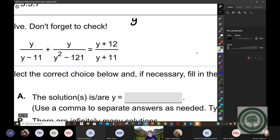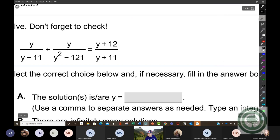Get that smaller. Okay. All right, so y minus 11 equals zero. y squared minus 121 equals zero. And y plus 11 equals zero. Well, you can look at these and solve for y, right? But here, let's do this. I should have written them side by side.